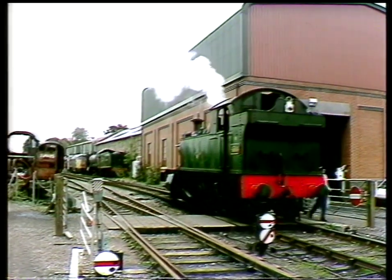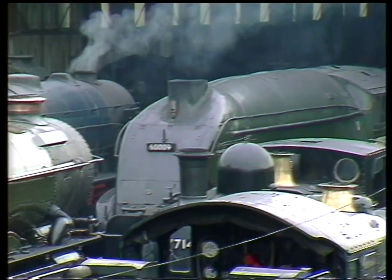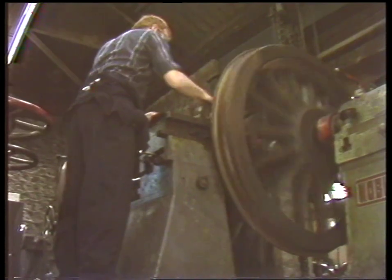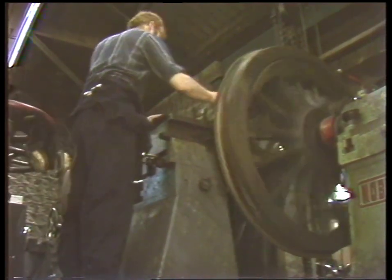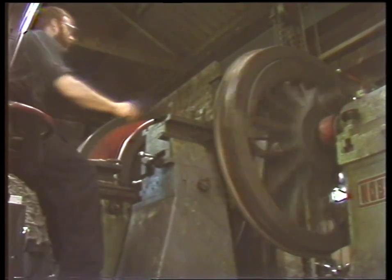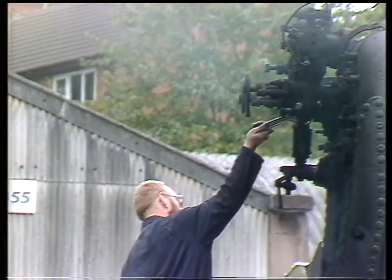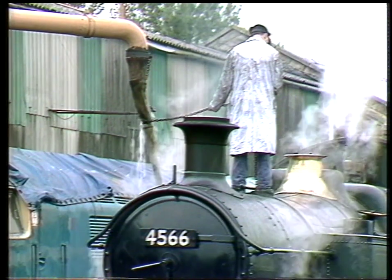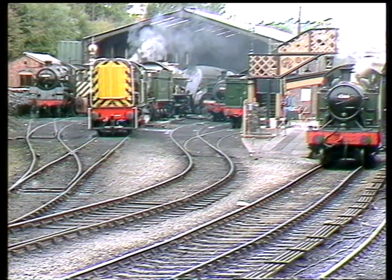The station houses the railway's engineering headquarters, where locomotives are maintained and heavy repairs are carried out. This line first opened in 1862 and was absorbed by the Great Western Railway. Small prairie tank number 4566 was built by the Great Western in 1924.